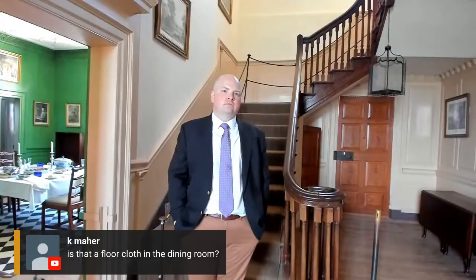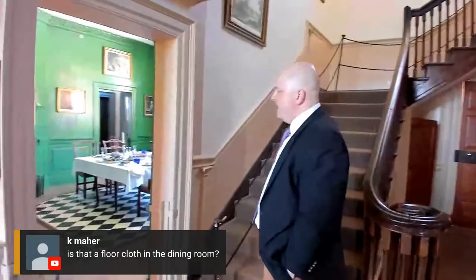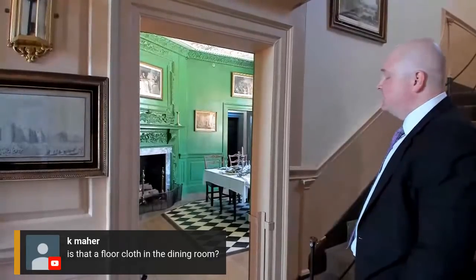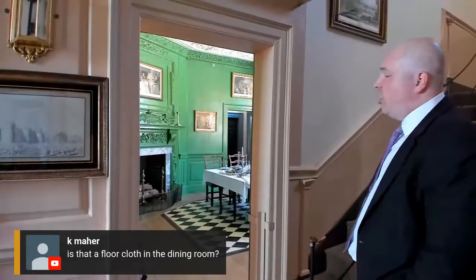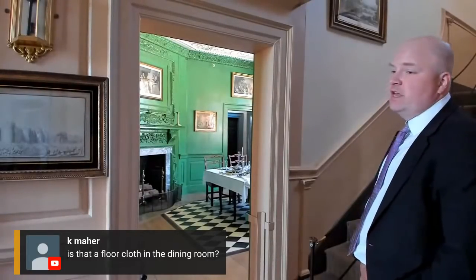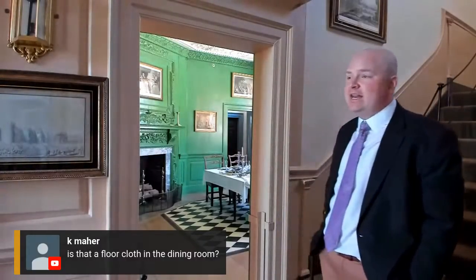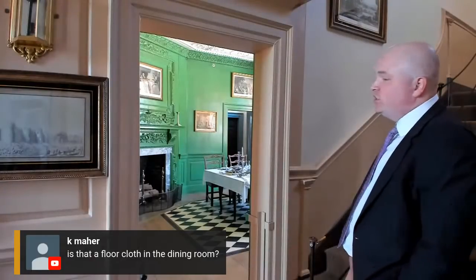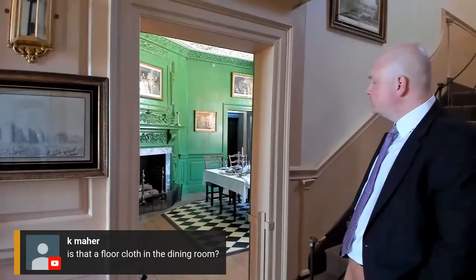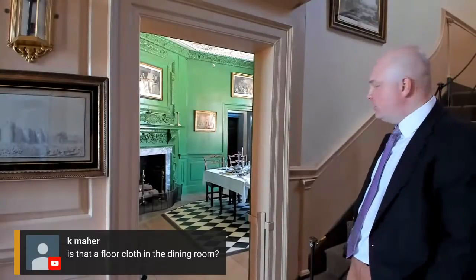Is that a floor cloth in the dining room? That is a floor cloth, which would have been very common in the 18th century to use in a dining room, because floor cloths are made of canvas. It's then painted. The paint is very hard wearing. There's several layers of paint on there, and then it's easy to clean off. So floor cloths were very much used, and it really brightens up a room. You can add a variety of different prints on it. And in some of Martha Washington's estate accounts, we do know that there are floor cloths that are used in these spaces. So we interpreted one in there.